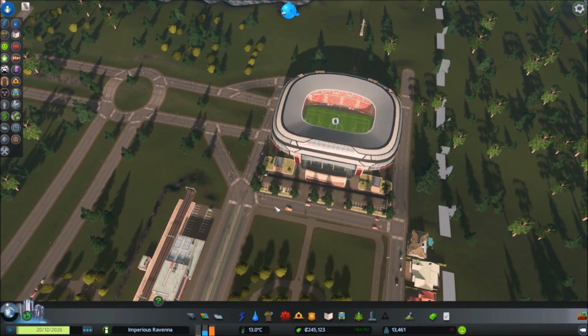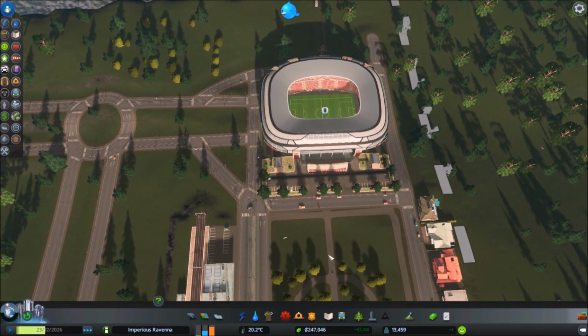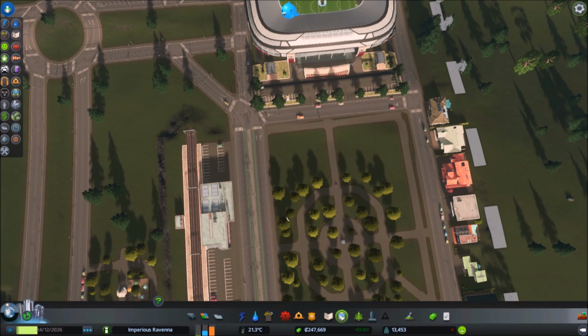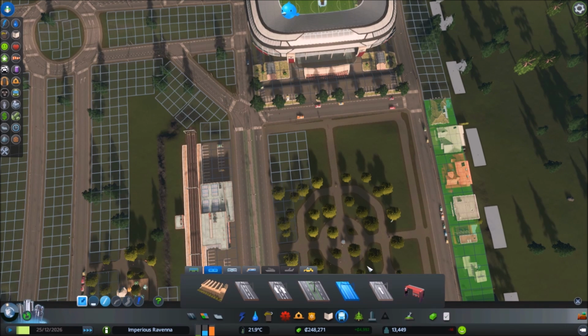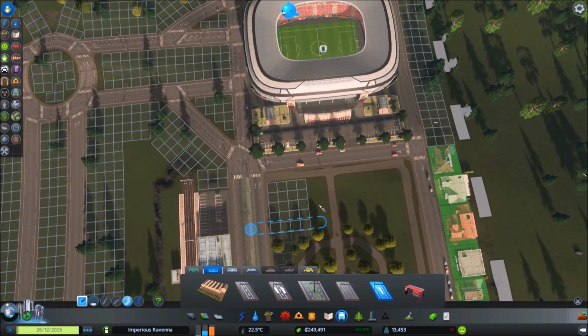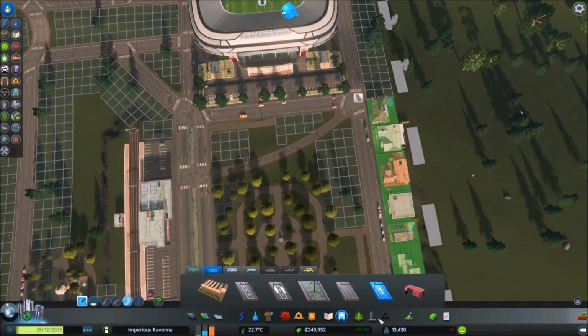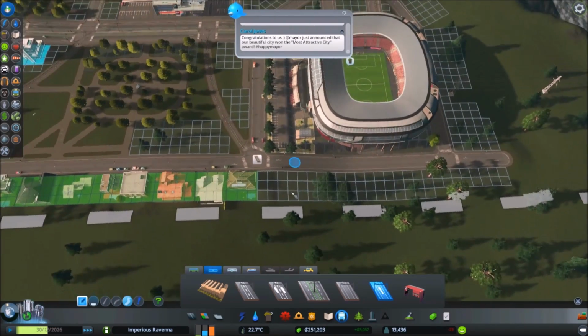Or the other option would be to loop the tram around the stadium and just have it break off right here. Oh, we can do that even. Okay, I think we talked ourselves into that one. And so I think maybe the best line of attack with that would be doing a one-way. And then that can just go, yeah, okay.